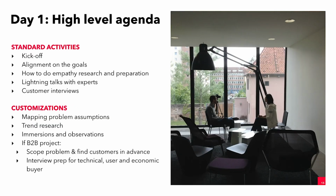One thing that has to be mentioned here already is that we do the scoping of the project before the sprint starts, because then we save this time for actually doing research. So what that looks like is that we do empathy research preparation and introduction. We introduce teams to what qualitative research is about and how to set up an interview. Then we, of course, still do the lightning talks with experts, but we also interview customers.